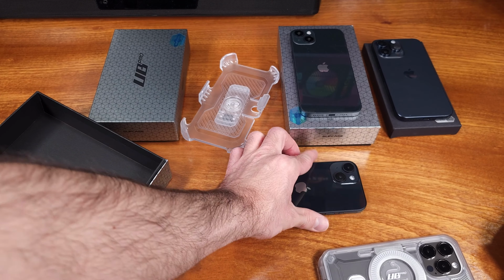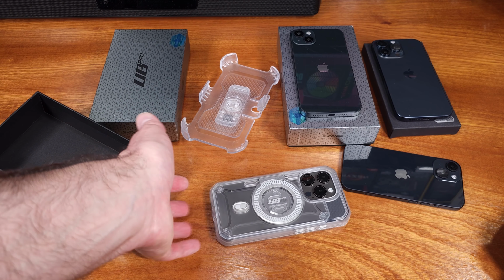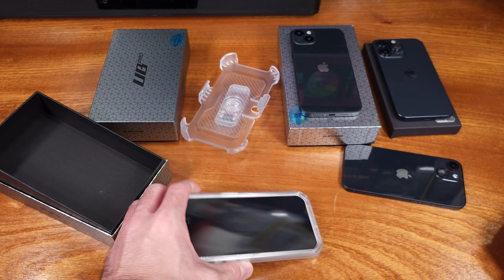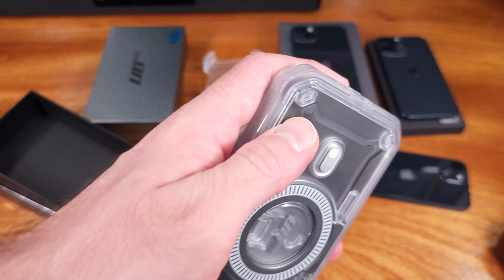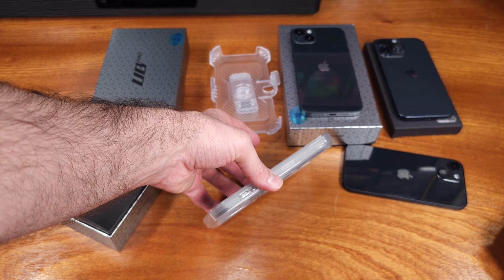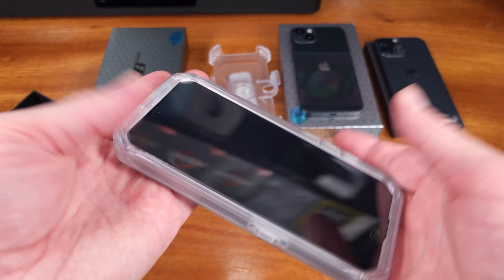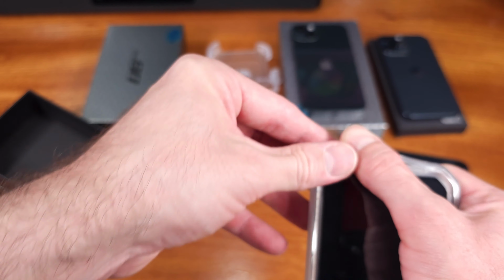If you're looking for a case that puts protection at the forefront for your iPhone 15 Pro, but also actually offers some useful features, as well as a good value, I would definitely recommend the Subcase UB Pro Mag case for your iPhone. I think it's a top contender in terms of value, and it's a very competitive option on the market in terms of iPhone 15 Pro cases.